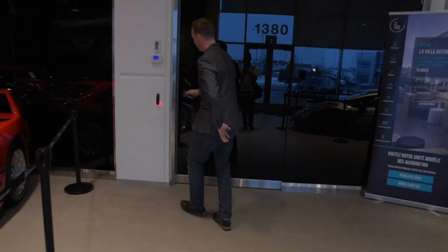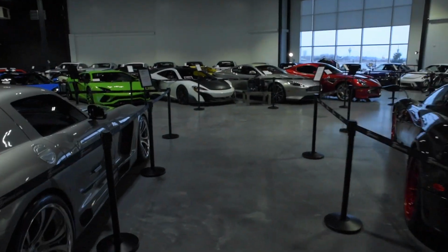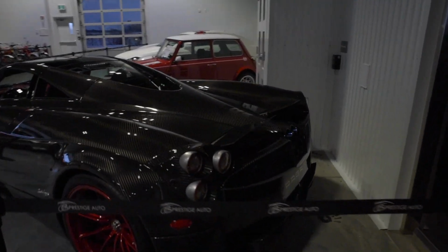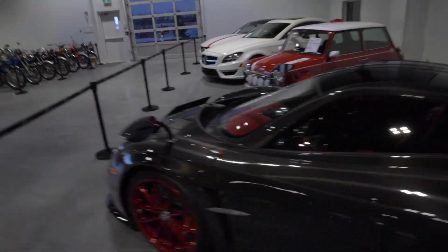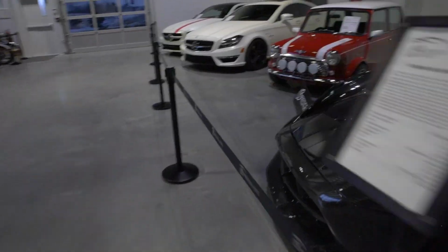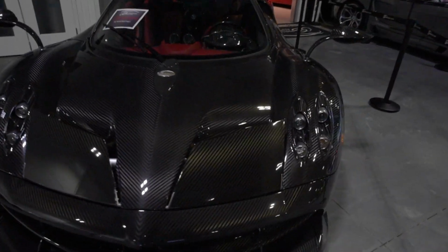Thank you, Max. Yes. And here we are, guys. First thing you see is the Pagani Huayra Coupe. One of 100, full carbon, red wheels, red interior. This is insane. I actually still like the Coupes best out of all the Huayras. But wow, look at this carbon here.